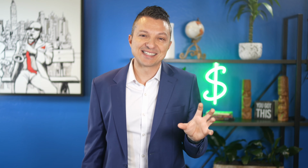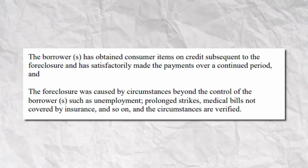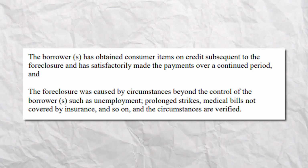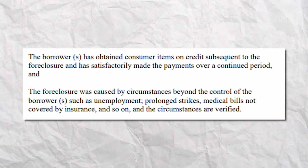Now, if you've had a previous foreclosure, the waiting period is typically 2 years. And yes, like pretty much every rule, there is an exception to this one as well. It's pretty much the same as the exception for the Chapter 7 bankruptcy. If it was caused by circumstances beyond your control, such as unemployment or medical bills, and you've reestablished clean credit for 12 months, you may be eligible for the exception. VA states that divorce is not an allowable exception.